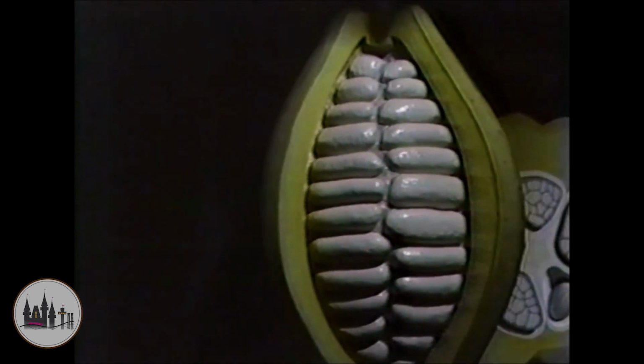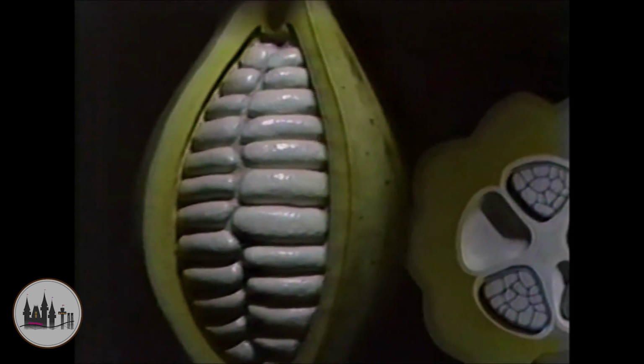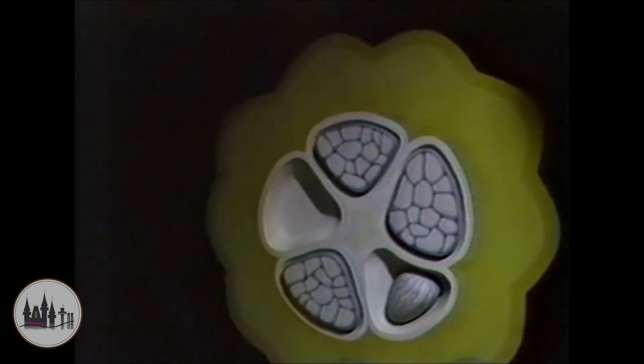Welcome to Hershey's Chocolate World. Here you will learn how we make our chocolate products, which not only taste good, but also have nutritional value. This enlarged cocoa bean pod contains 20 to 40 seeds, which are the source of chocolate.